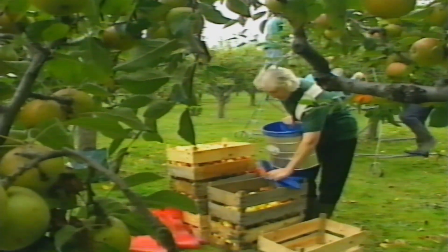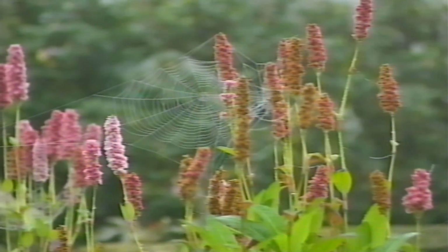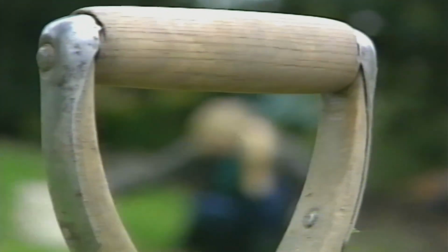Autumn, the season of mists and mellow fruitfulness, is the time to harvest all the previous season's hard work, and a time to celebrate the garden's very special floral fireworks display. Winter and the first frosts mask the beauty and hard work that goes on as the Wisley gardeners prepare for the year ahead.